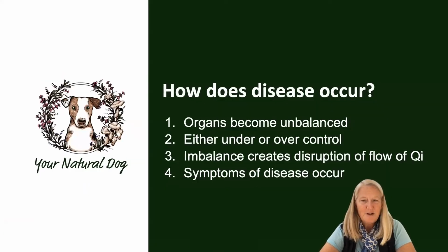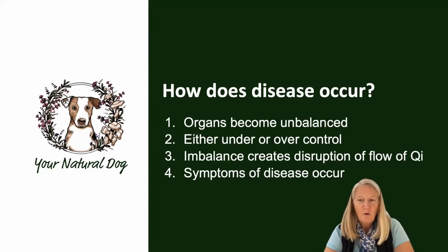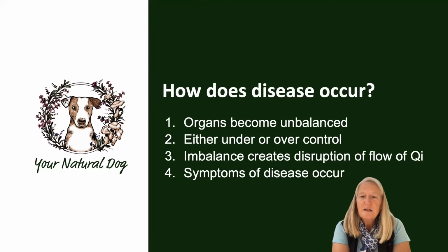So how does disease occur? A couple of things will start to happen. The organs become imbalanced. They are either under or over controlled, and then imbalance will create a disruption of the flow of qi, and then symptoms of disease occur. So in disharmony, a common pattern diagnosis in TCVM is liver overacting on spleen.